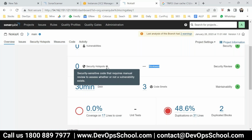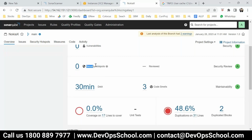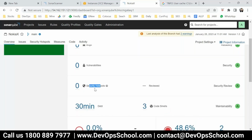Sometimes security-sensitive code requires manual review to assess whether or not a vulnerability exists. So manually review this code and try to find out. Sometimes, if some of the rules in security feel I am not able to review this code, maybe something fishy is there, so they'll create a hotspot saying, okay, you need to review this code and manually complete this work. But there were no issues found, so no security hotspots got created. Make sense? Yeah. So this is the thing.